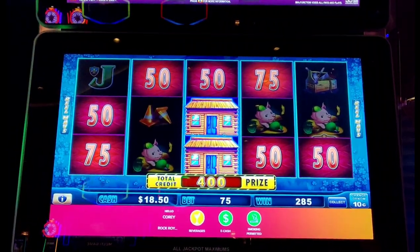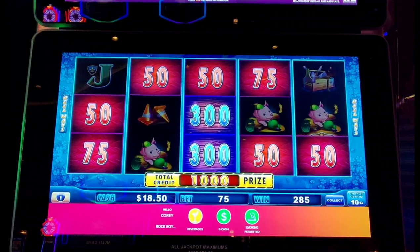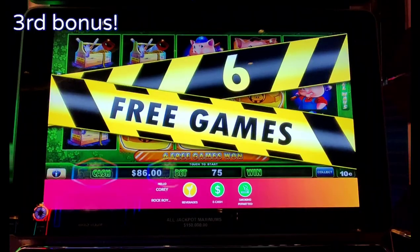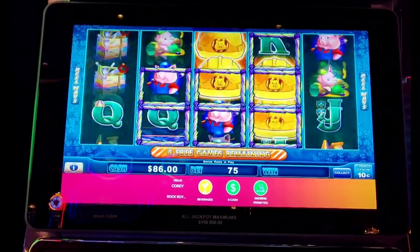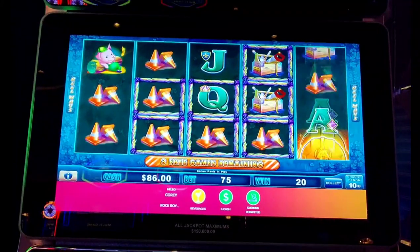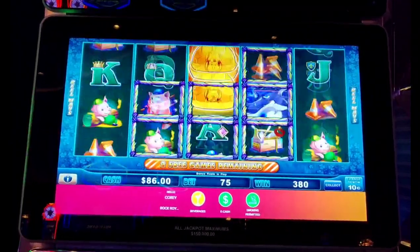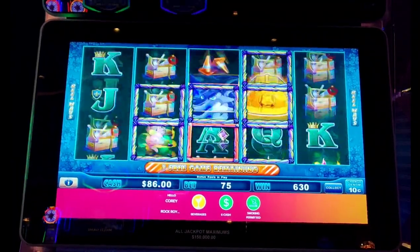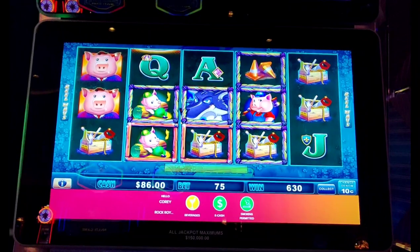Get to $100. Nope. Yep. Sorry. Barely. 128.50. All right. Oh yeah, I think she's heating up. Come on. One gold. Give me a shot at it. No hats again. Come on. Okay. Hats. No! My gosh, I can't get a mansion.